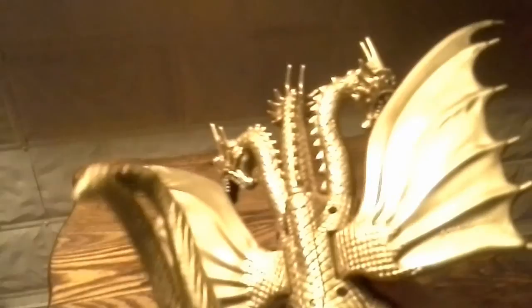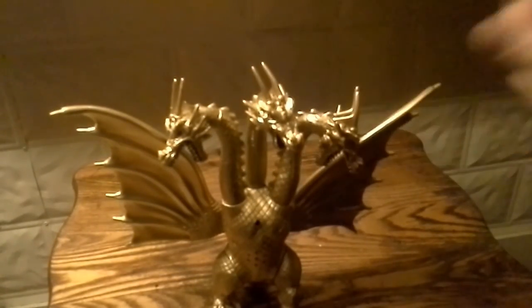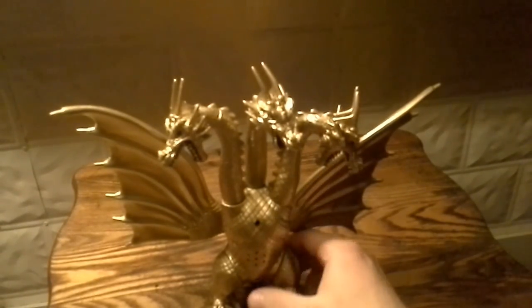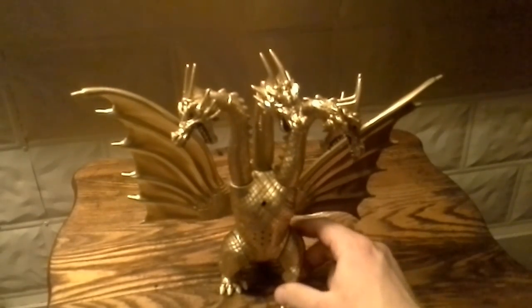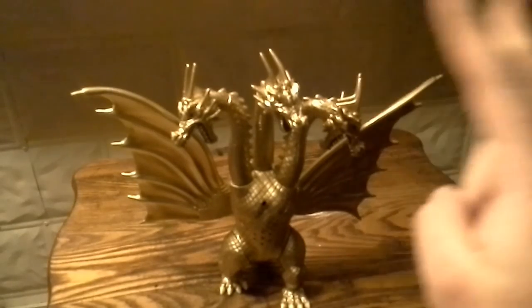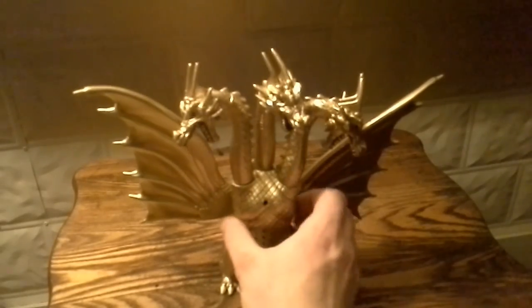I figured since only the middle head has any light in it, and for some reason this figure, I guess just because of the damage it's gone through, is not as bright or loud as the other ones. But it could also have something to do with the fact that unlike the other 3, which I forgot to mention take AA batteries, this one actually takes AAAs. It takes 2 AAAs, and partially that's because of the wings.